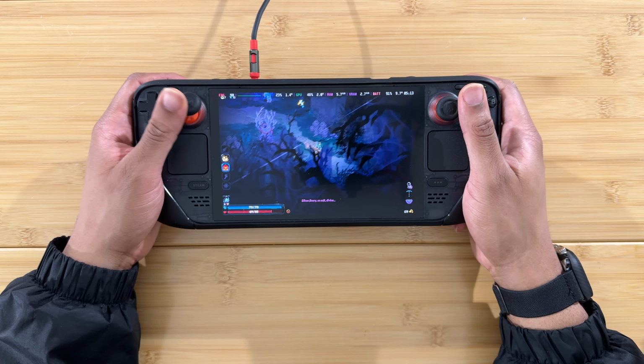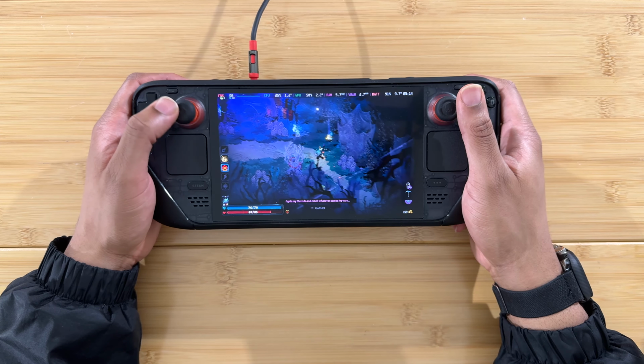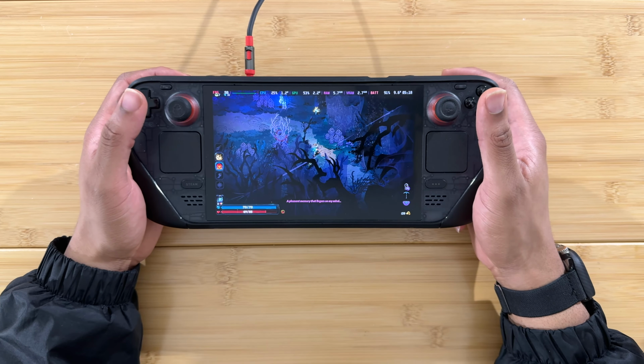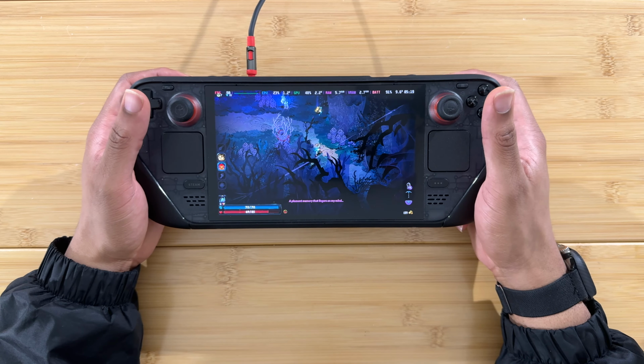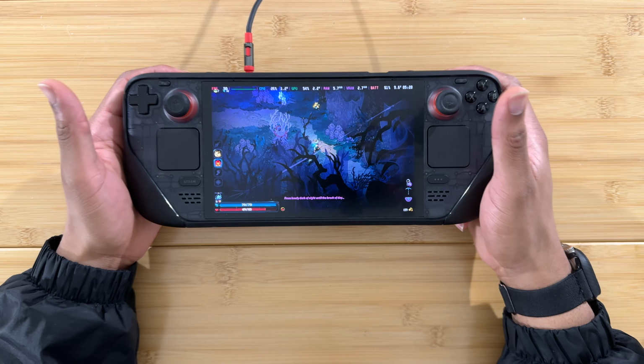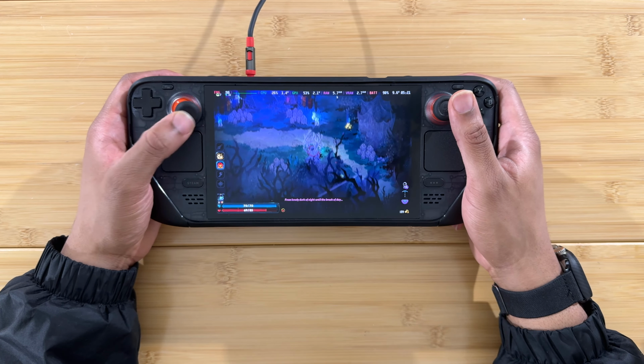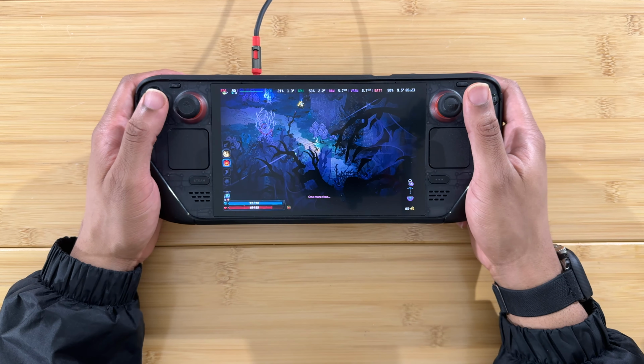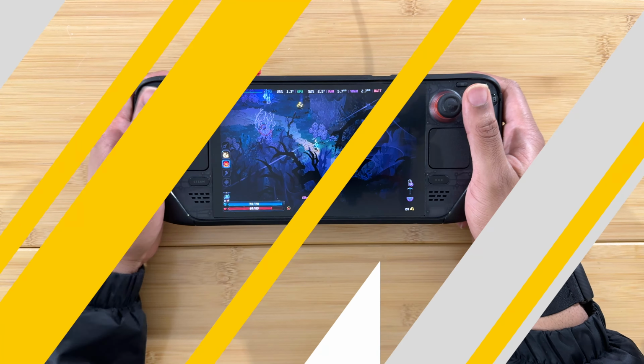And I think Hades 2 is one of those games where if you have a handheld, you definitely have to try it out, because the gameplay, the graphics, just the fluidity, it's a very fun game. I think that's why it's one of the best, especially on the Steam Deck OLED. So anyway, on to the next handheld.